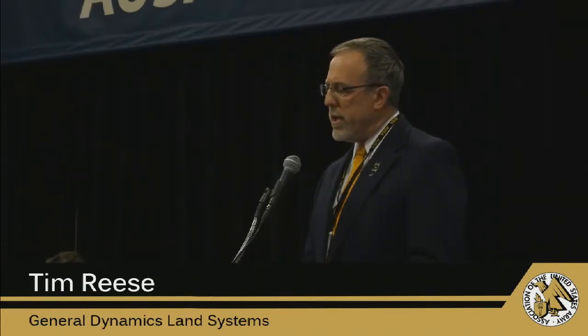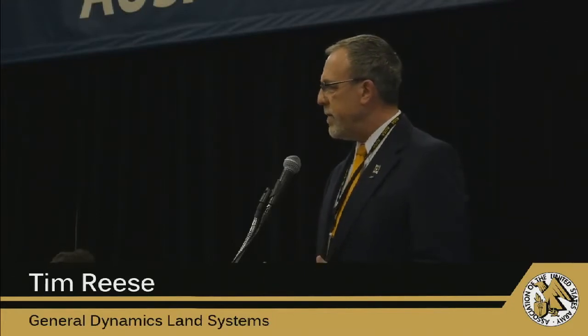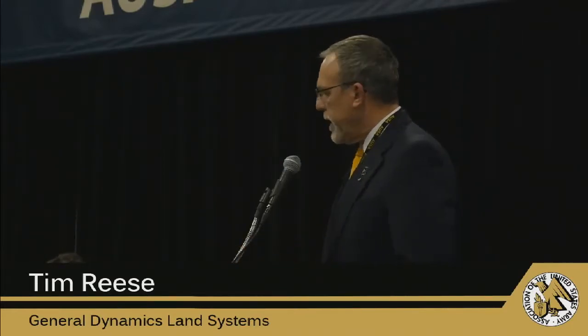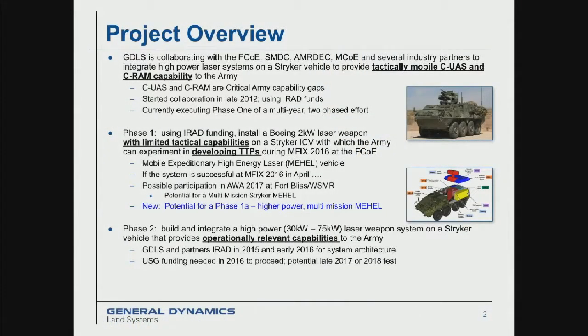Phase 1 of the project is to put together a system on a Stryker vehicle, which is the mainstay of the Army Stryker Brigade combat teams, and is present in the other 2 brigade combat teams as well, using Boeing's compact laser weapon system, which is a 2 kilowatt system that they developed for another Department of Defense user, and put that on a vehicle for the maneuver fire integration exercise next month out at Fort Sill, so that the Army can experiment with the tactics, techniques, procedures, command and control, and battlefield effects of a system like this in preparation for going to a higher power, more capable system.